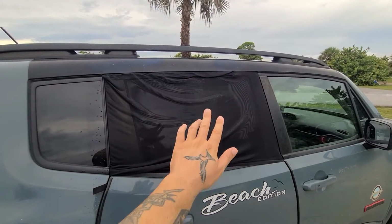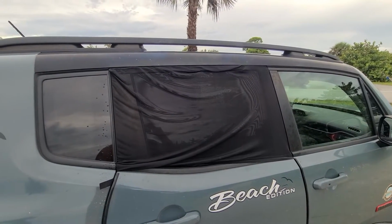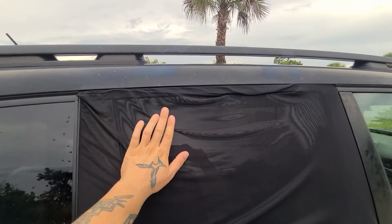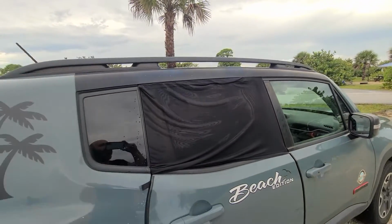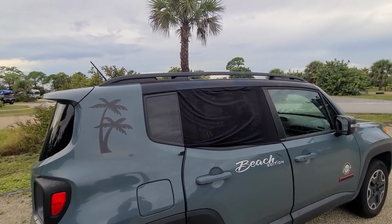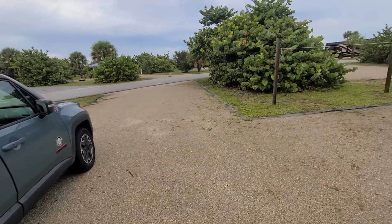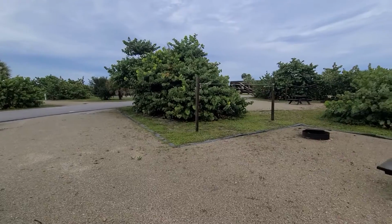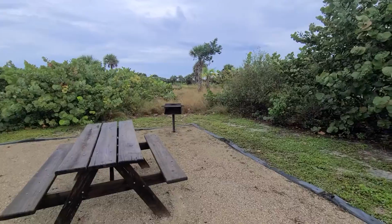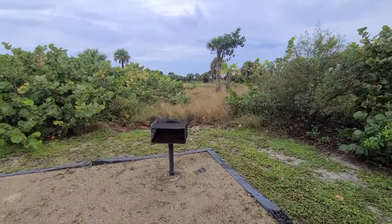But you see, I got one on both backsides. I don't have any on the front. I just cracked my back windows, and then I have a 12-volt fan running. So this will help keep out the gnats, the mosquitoes. It's good for car camping. I recommend just look up window netting sleeve or window screen sleeve when you look on Amazon or something, and you'll get that. Well worth it. But either way, I just want to show you this campsite, what it's like here to car camp, give you some perspective. And what else can I tell you?